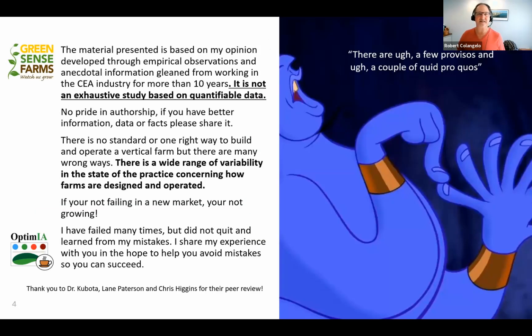I've seen a number of presentations here and they've been excellent. They're very technically based. This is not a technical exhaustive study. This is really from my experience in vertical farming for the last 10 years. There's no pride in authorship here. If you have better data or better information or facts, please send them to me. I'm always looking to quantify this market, but it's a challenge. There's a paucity of information out there.